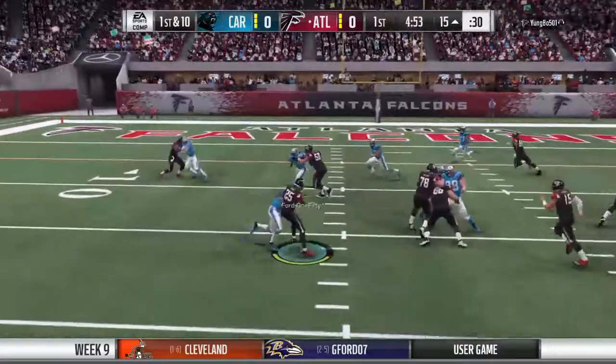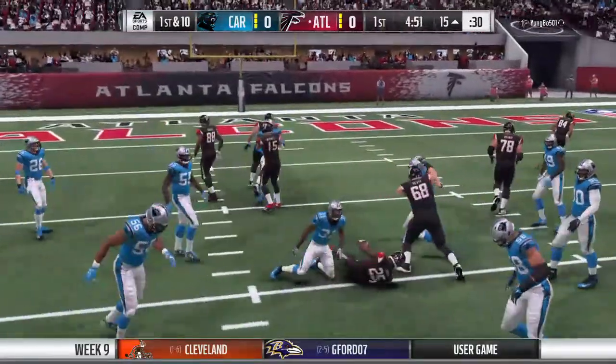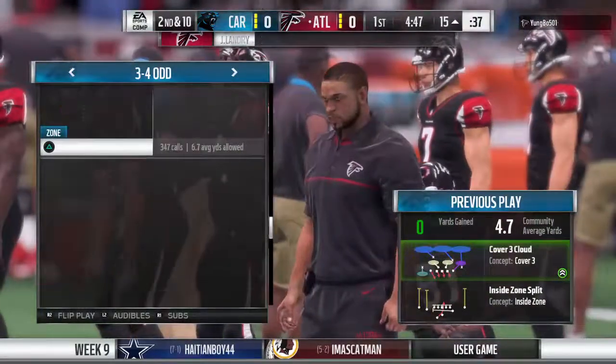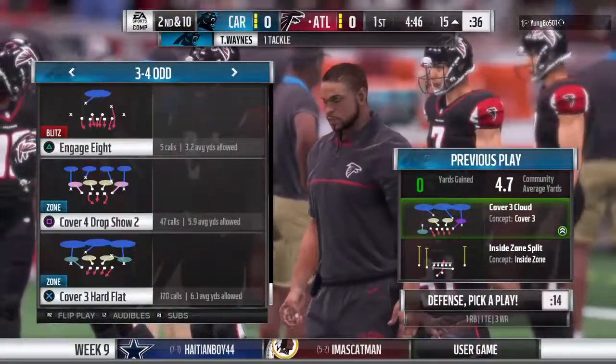They'll run it now out of the gun. And he is met at the line of scrimmage, and he goes down right there. No gain on the play. It'll be 2nd down.